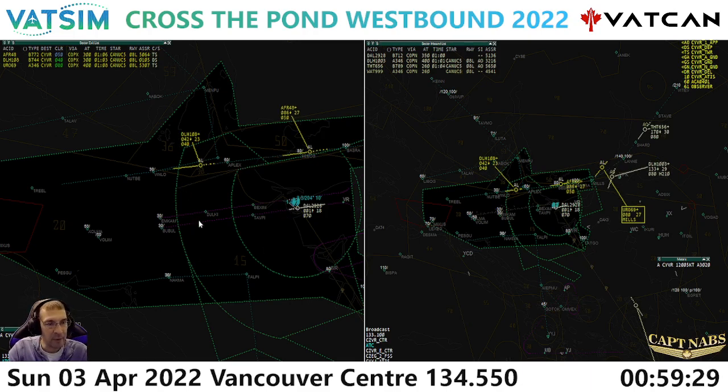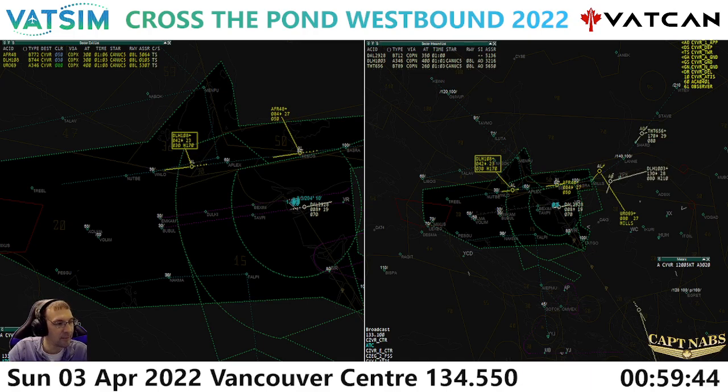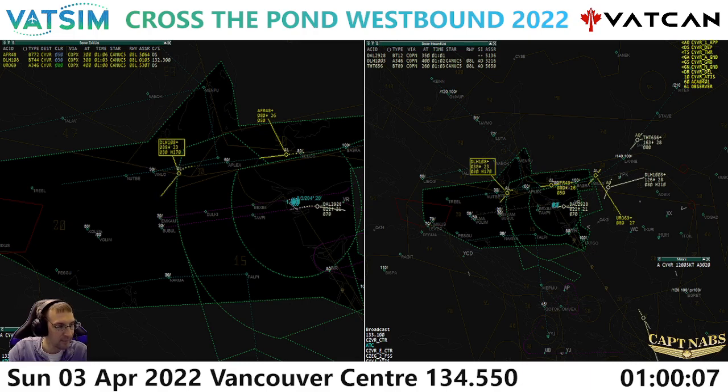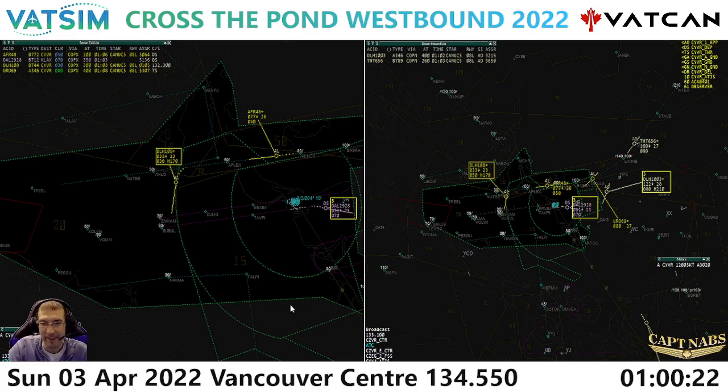Lufthansa 108 Heavy, turn left heading 170, descend 3,000. 170, 3,000 for Lufthansa 108. Oh, we got a departure. Hey, what do you know? Departures still happen.